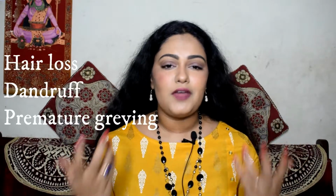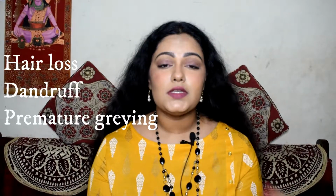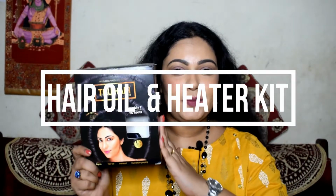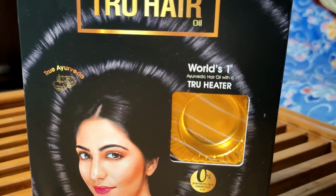We might have a lot of hair problems like dandruff, hair fall, premature graying, and a lot of other issues. The major thing in my personal experience, I found Ayurveda works the best. So first let's talk about the hair oil and its packaging. This is how the outer packaging looks like. It is a black cardboard box, and it has all the stuff in it.